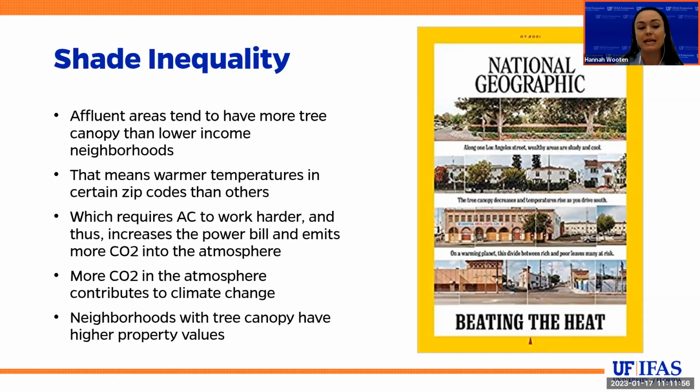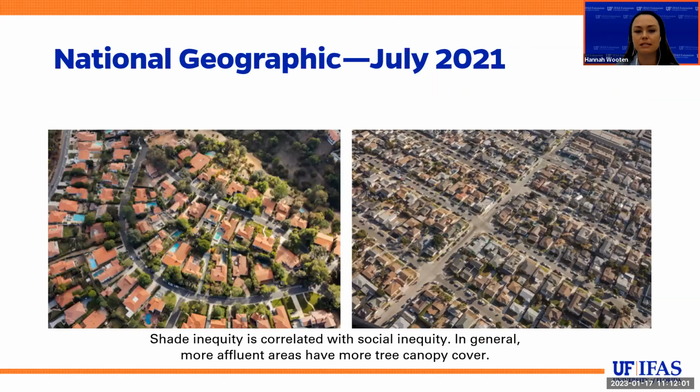And neighborhoods with tree canopy do have higher property values. So this is just a really good way to look at how different zip codes from an aerial standpoint are different. How we landscape is different, and in general, more affluent areas do have more tree canopy cover. Folks are more likely to spend money on maintaining trees. Counties and municipalities are more likely to maintain the tree than to rip it out if it's having issues.